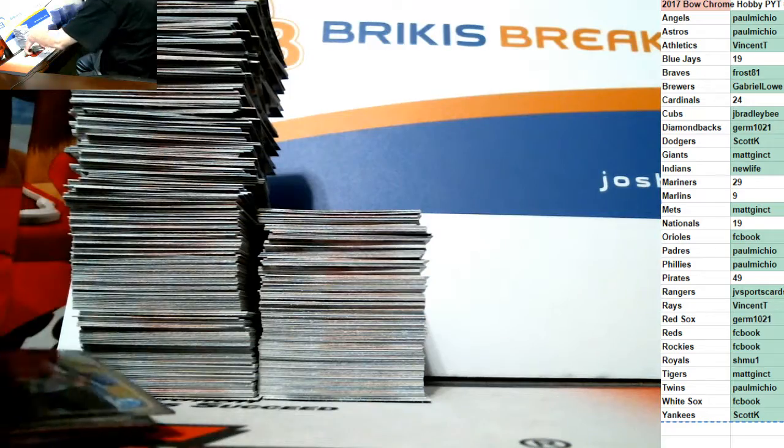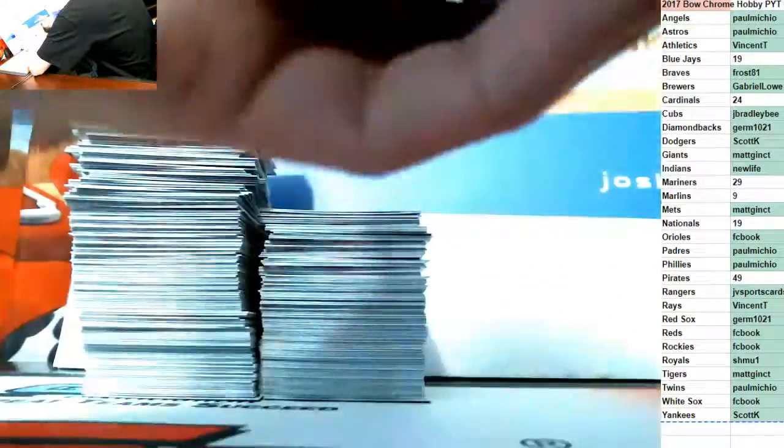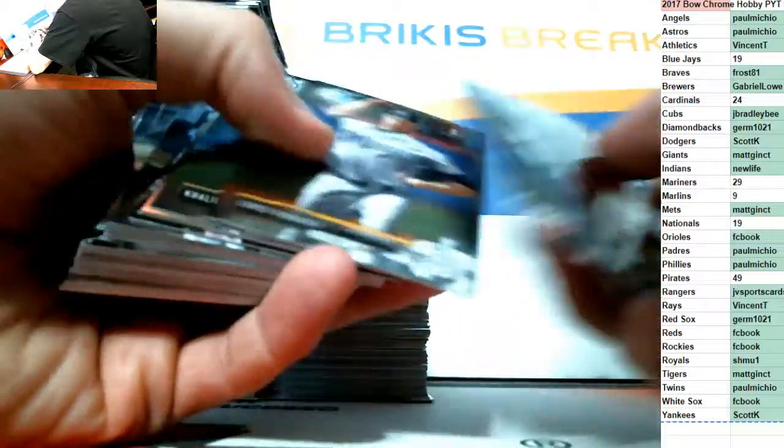You spent too much on Prism. You chasing Jags or what? Like I said, I'll have a few more to list. Kaepernick for the Yankees, non-numbered purple shimmer. Yeah, because I only had two listed and you scooped them in one.